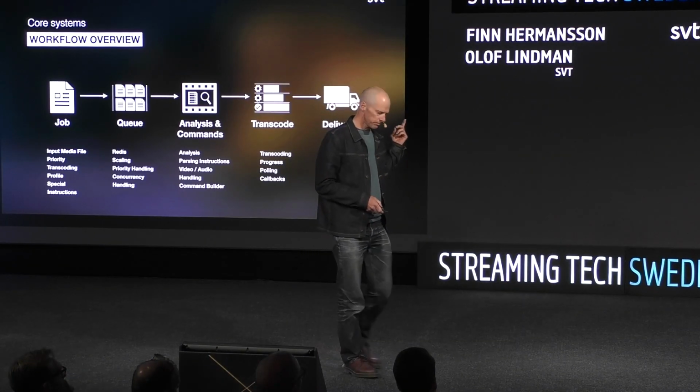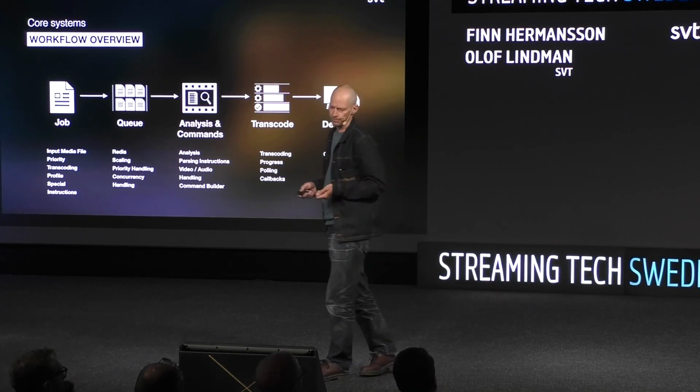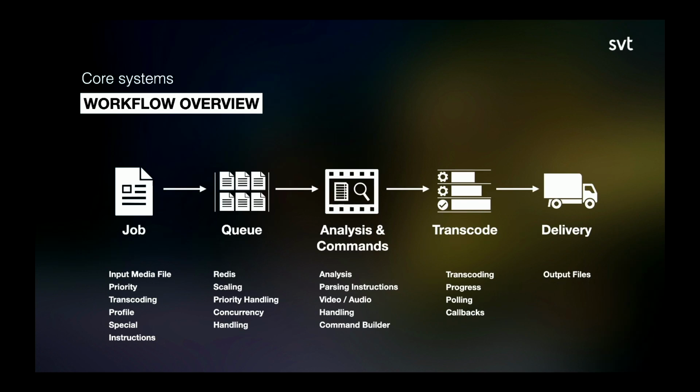So this is an overview of the internal workflow of Encore. I will go into the details of the steps next, but in short, you create a job in Encore, it's put in a work queue, picked up from the queue, and then we run some FFmpeg commands producing output files.